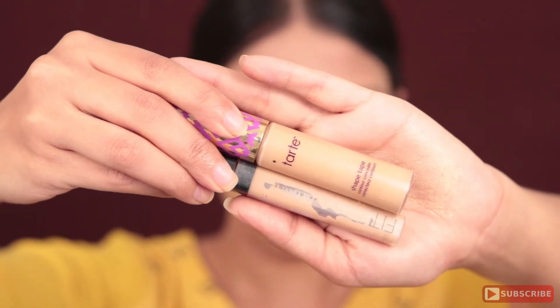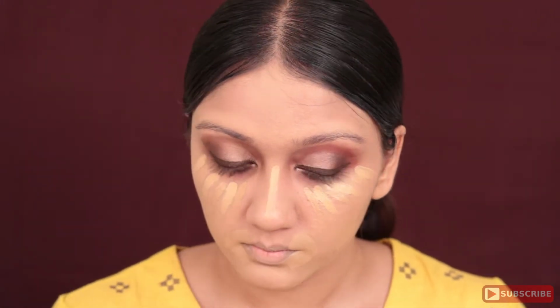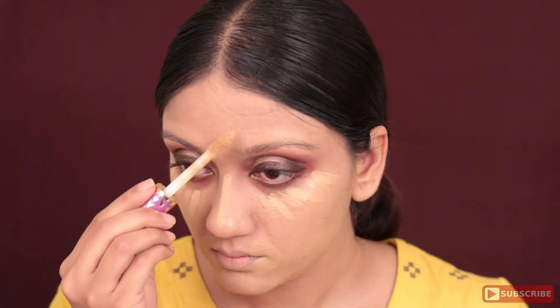After which I'm taking these two concealers. This is the Maybelline Fit Me and the Tarte Shape Tape Concealer. I'm going to use a mixture of these two concealers because the Maybelline is closer to my skin tone and the Tarte one is lighter than my skin tone. So I'm going to mainly use the Maybelline one to hide and the Tarte concealer to highlight. So hide and highlight basically.